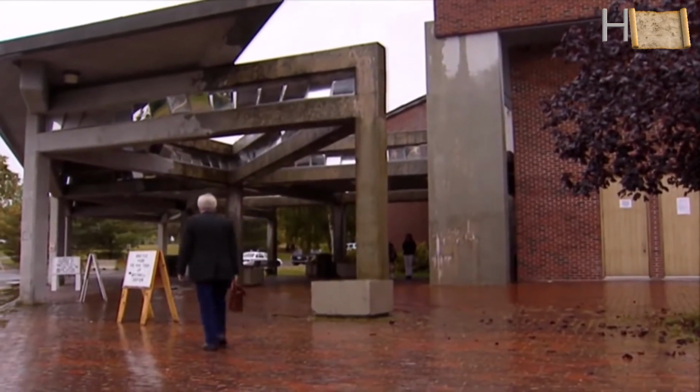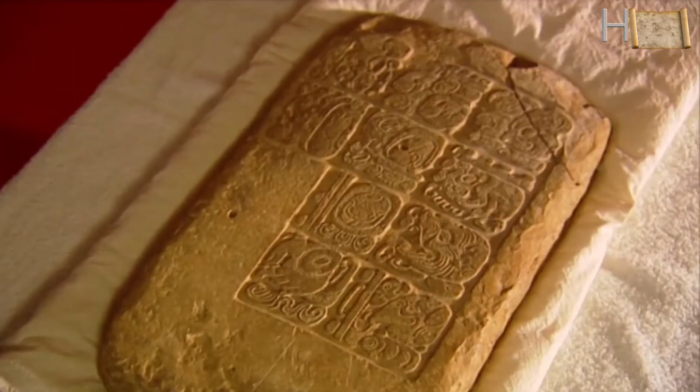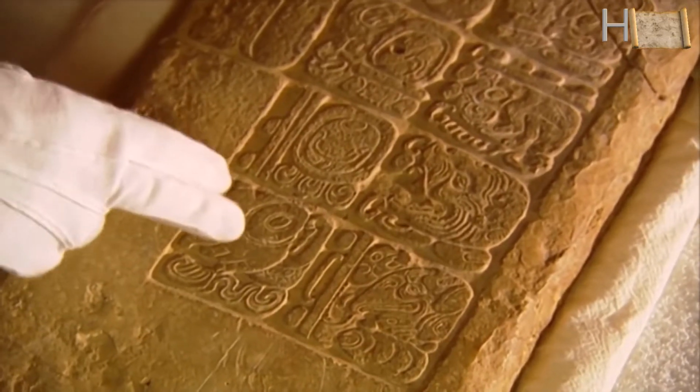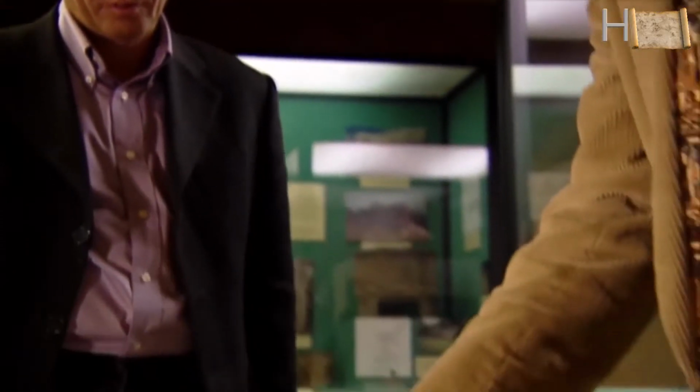These are some of the best executed glyphs on any monuments that you find in the Maya area. Yeah, just imagine how wonderful these all must have looked when they were together in one place at one site, all in their right positions. Can we possibly turn this over at all, please? Certainly. Look at the reverse.